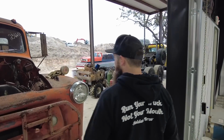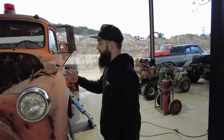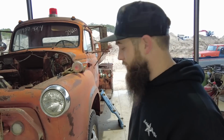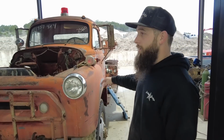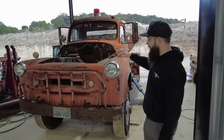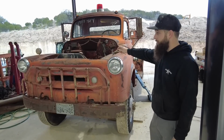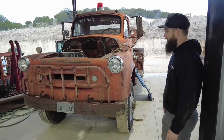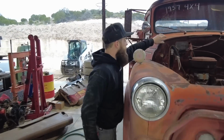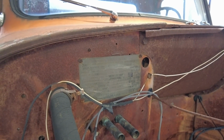This is Tomater's dad. This is Mr. Mater. This is a '57 International S160. It's like a 1.5-ton truck with factory 4-wheel drive. I think '55 was the first year of factory 4-wheel drive, with the same body style. The plate on the firewall shows it was a Navy department truck, probably what it was bought for first.